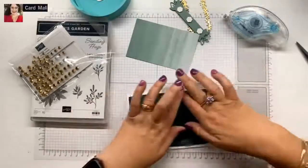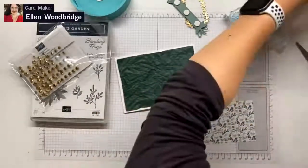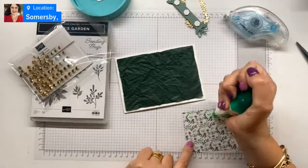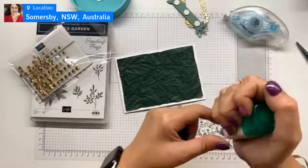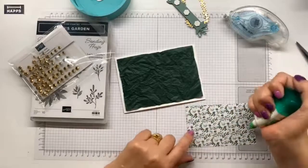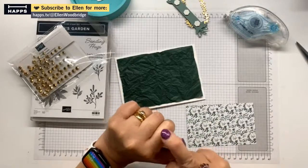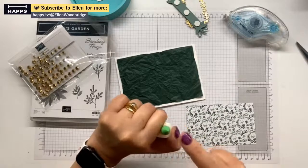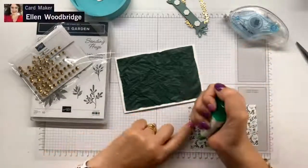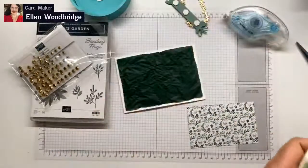Okay, that is not perfect, but that is down. And I think I will use the glue on my designer series paper because we are definitely going on to that. And I feel like we're going to have a glue fight very, very soon, because I'm just getting the tiniest bit out, which isn't helping.